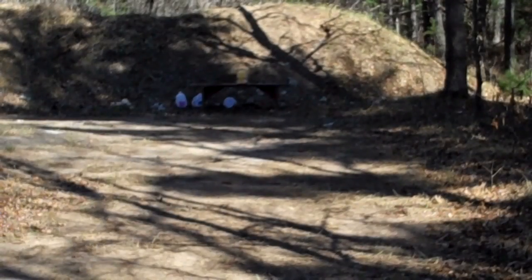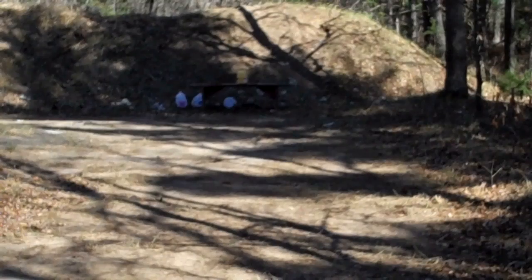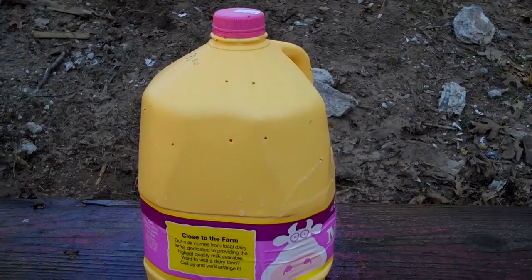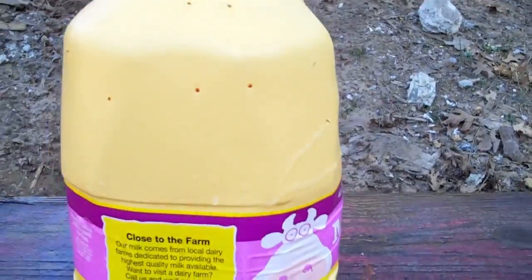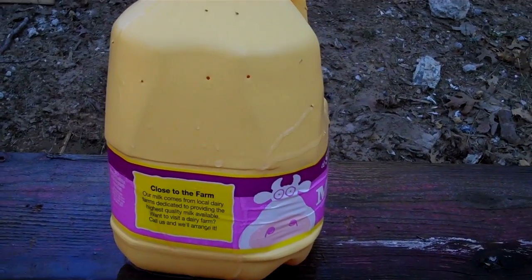Okay, here we are at 25 yards. Let's see what this 20 gauge does to that yellow milk jug. Now from 25 yards you can see that there are holes spread out throughout the milk jug, and there is a slow leak. So it definitely penetrated. However, many of the pellets are still inside the milk jug.